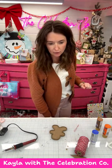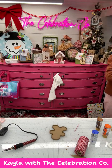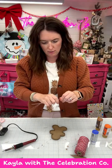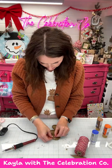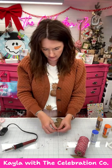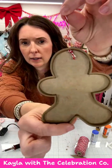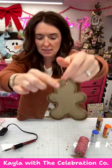I'll probably need a piece of wire for that. Grab a piece of wire. Just take my wire, stick it through the loop, and then put the wire through the hole. All right, there we go. Okay, so here we go. We've got our hook in there, so we've got a way to hang it.